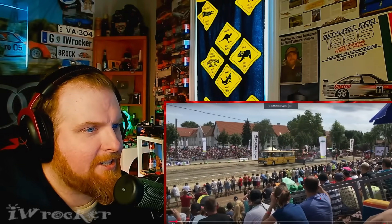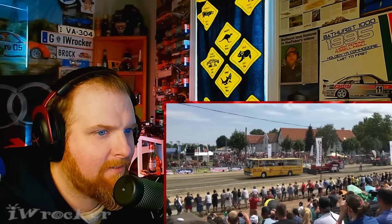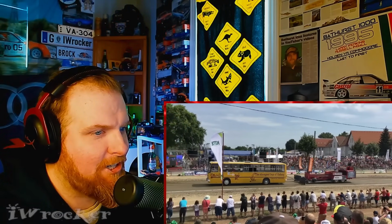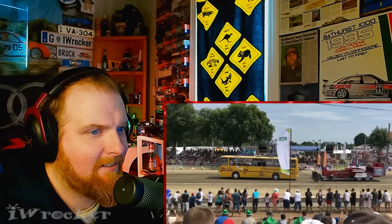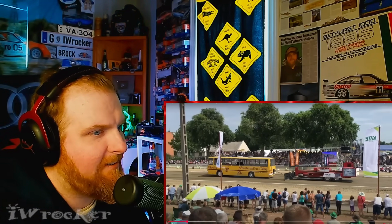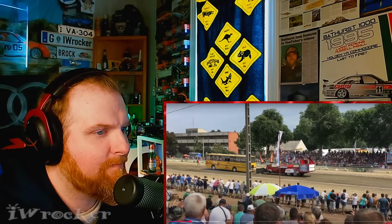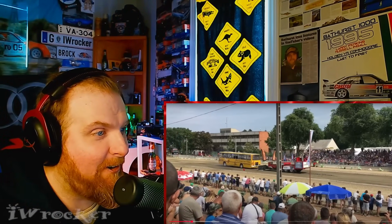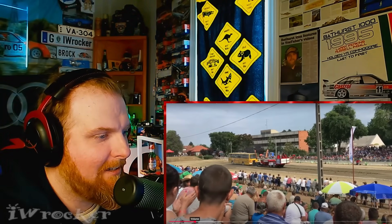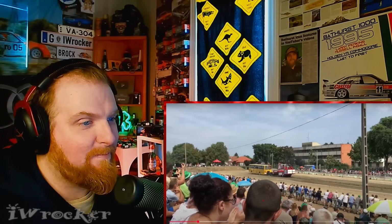All right, let's see how it does at a tractor pull or a sled pull. Shit, it's handling that with ease. Let's see when the weight moves forward. What do we got? I mean, this is at least more fair. Look at it. Oh, it's hunkered down. Damn. Bravo.